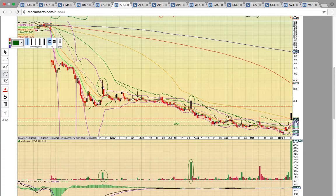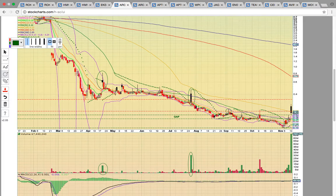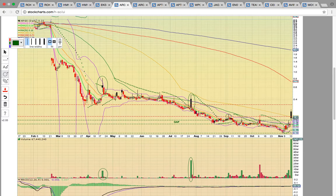So those candles were followed by red candles and consolidation. So that could happen, and it could pull back to fill that gap. It has to hold that middle Bollinger Band down there at 16 in order to keep this new uptrend going. If it drops back below 16, it'll be a risk to hold.